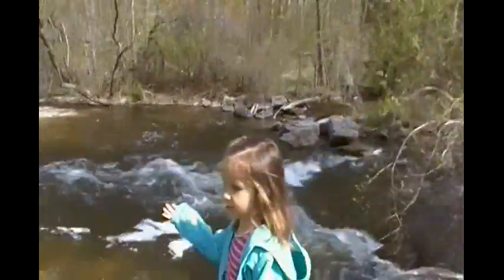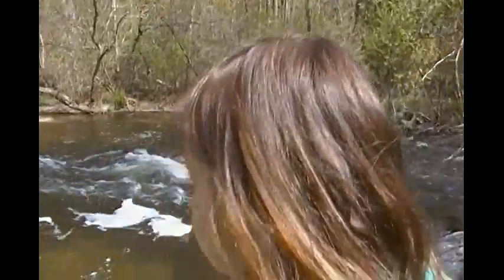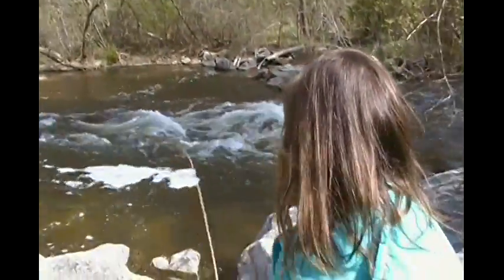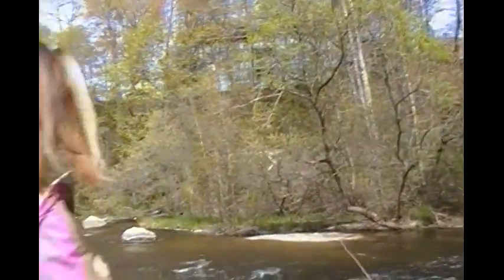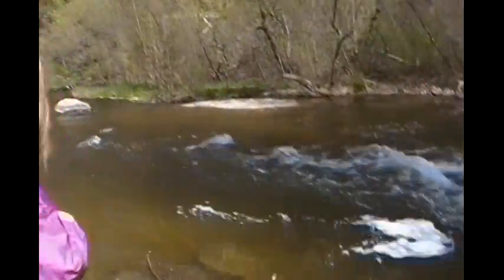So, we're right next to the Bear River, okay? What are you saying, Tula? We're right next to this Bear River. I'm just going to touch it with this stick.